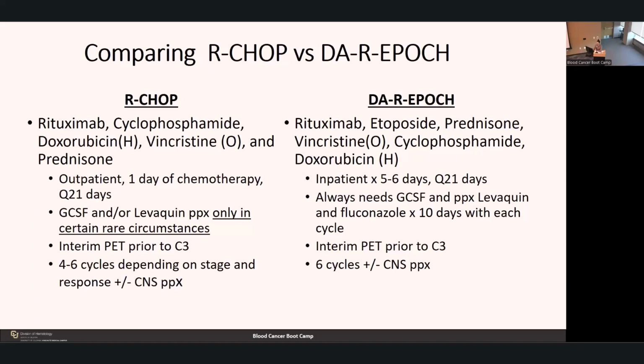So R-CHOP is, again, been around for quite a long time. This is typically given in the outpatient setting every 21 days with doxorubicin and vincristine given over about 5 to 10 minutes pushed, cyclophosphamide over an hour, and rituximab over several hours, depending on what cycle. And prednisone's given orally days 1 to 5. At our institution, we don't typically prophylax with G-CSF or Levaquin, and we typically will get an interim PET before cycle 3 to see how the patients responded and then give additional cycles based on the stage.